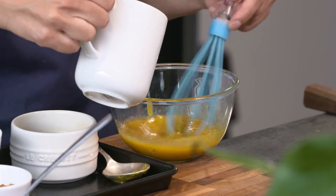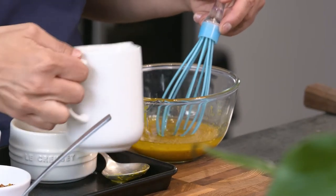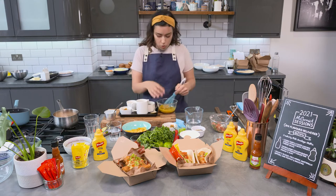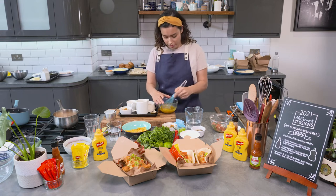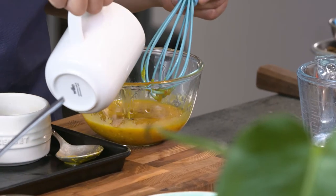And we're just going to drizzle in the oil. We're using rapeseed oil, but you can use any oil you want. If you use olive oil, it might impart a different flavor. So yeah, just whisk that all together. The maple's going to be a bit of sweetness, and the mustard's got the heat and a bit of acidity from the white wine vinegar. So you can see that beautiful bright yellow color.